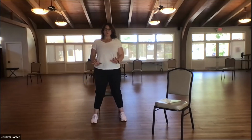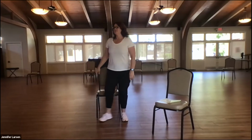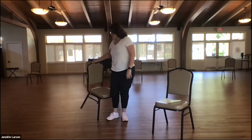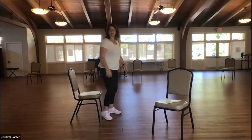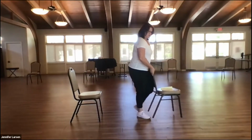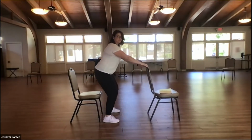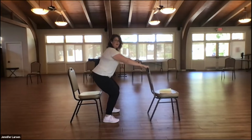We're going to start with a squat. So you're standing up tall and you're going to go ahead and squat and come back up. I'm going to show you sideways, kind of how that looks. And again, you can have your chair in front of you for a little to hold on to as you squat down and then back up.